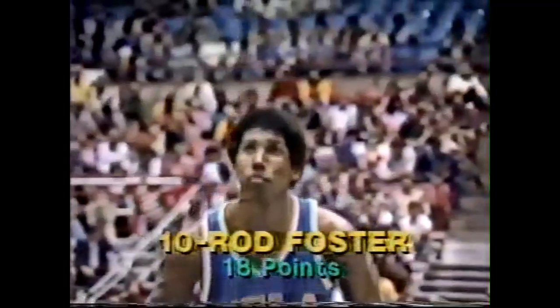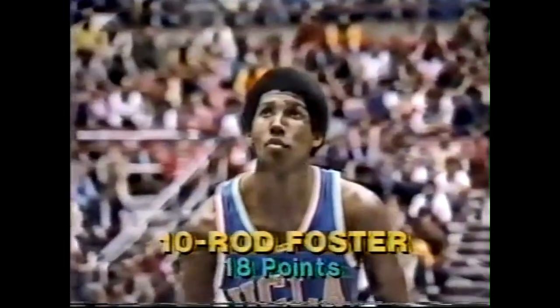Fifth team foul on UCLA. Foster shooting his bonus shot. He hits it. It is a 4-point lead for UCLA. Penn picks up the ball, brings it in front court for Ohio. Penn gets the ball to Kellogg. Kellogg leans in. The shot is good. Ohio cuts it to 2.